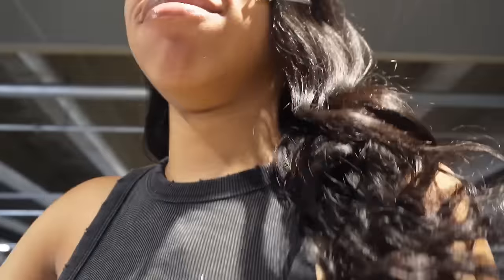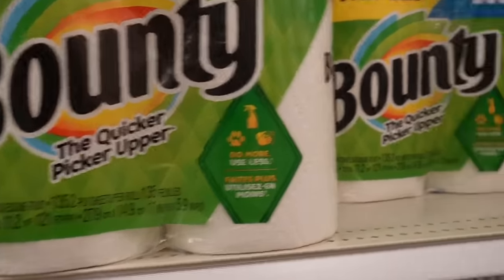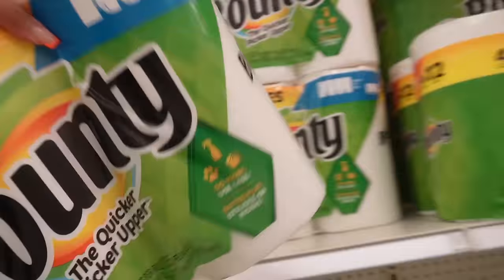Y'all, I just feel like right now I just have the worst attitude ever. I don't know, but y'all, I got me some goldfish to snack on because I'm gonna be there for a pretty long time today. We're gonna get the paper towel and we should be good. The ones I get come in two paper towel rolls, so it's perfect. Okay, y'all, so this is the ones I be getting. I know they look big, but I'm telling y'all, I run through paper towels so fast.